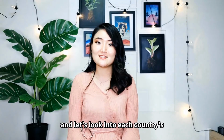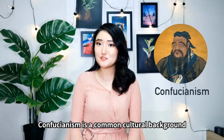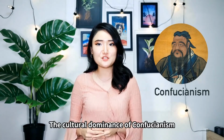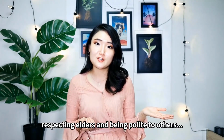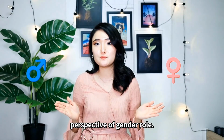Mylangs! And let's look into each country's background behind this. Confucianism is a common cultural background in Korea, China, and Japan. The cultural dominance of Confucianism in Northeast Asia is our spirit, respecting elders and being polite to others, but it might have strengthened the divisional perspective of gender role.